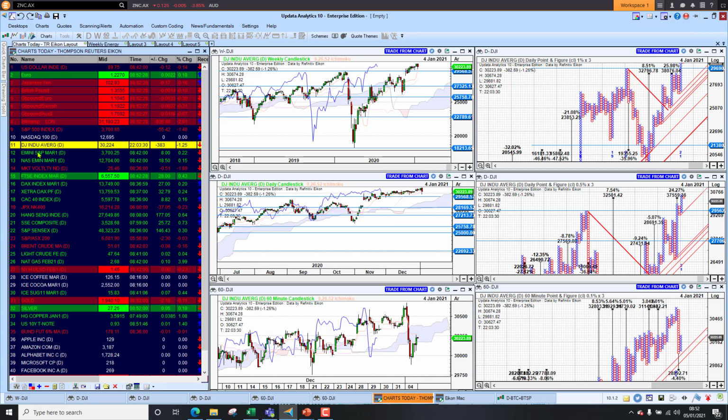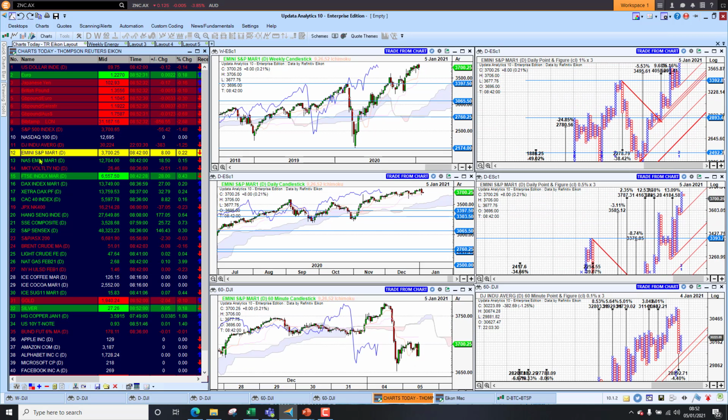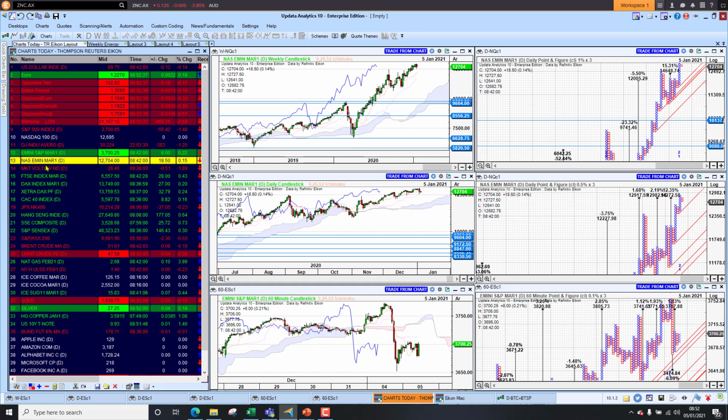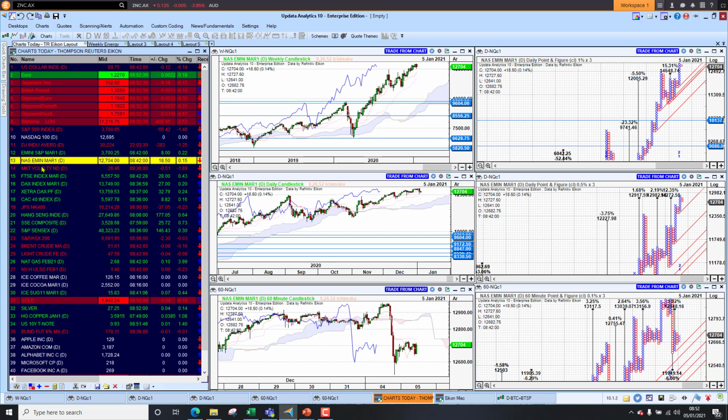The futures this morning are up slightly, so we're seeing the S&P E-mini up 0.2%, the Nasdaq E-mini up 0.15%, so just suggests a little bit better than flat at the opening.